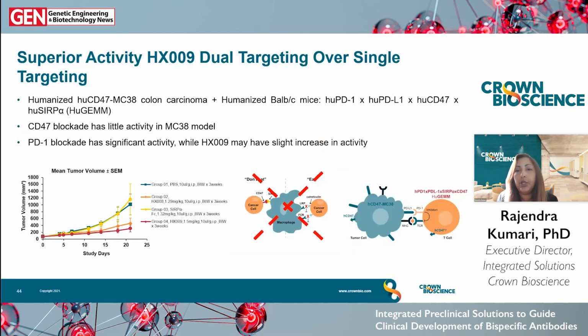In the CD47 humanized syngeneic mouse MC38 colon cancer model, which was also implanted in that quadruple humanized mouse, the results showed that the single agent CD47 blockade had little activity, so that's the yellow curve, whereas the PD-1 blockade had significant activity. And overall, HX009 had a slightly higher increase in activity. And this is potentially due to the lack of the CD47 component in the system.